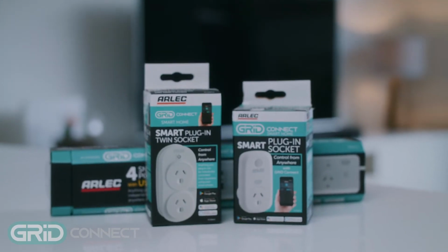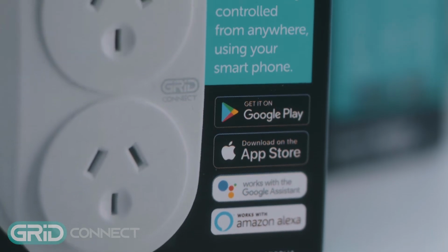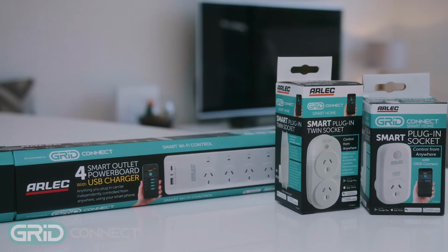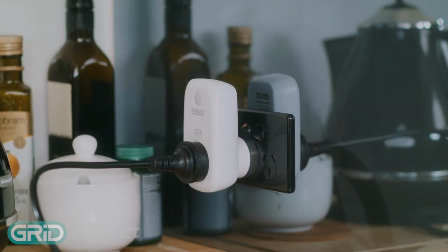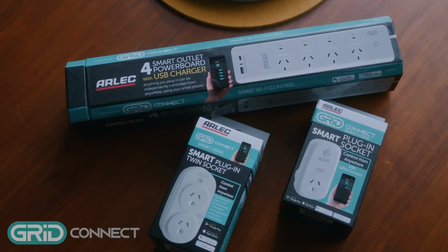If it has the green line on the box, it's Grid Connect, which means it's as easy as download, pair, use. And every day, new products are being added to the range. So, with all of this Grid Connect smarts in your home, you'll have more time. That's a lot to take in, I know, but just take a deep breath, get yourself a socket plug, and you can start enjoying your own smart home.